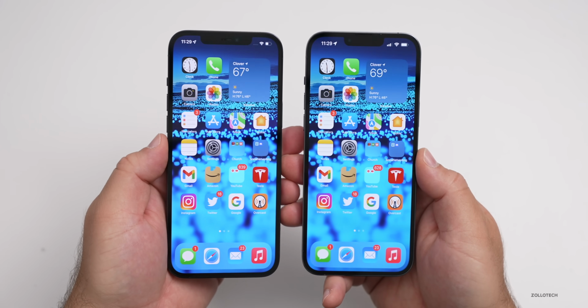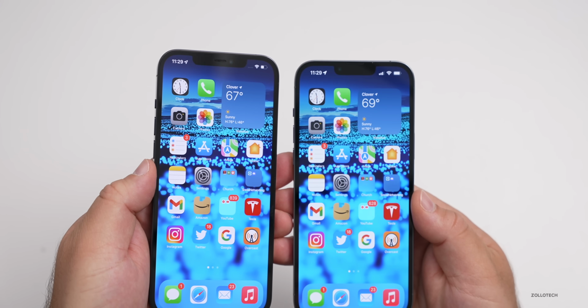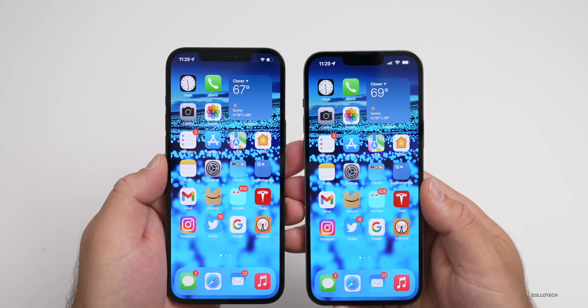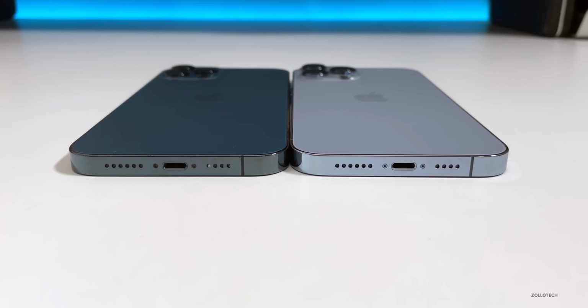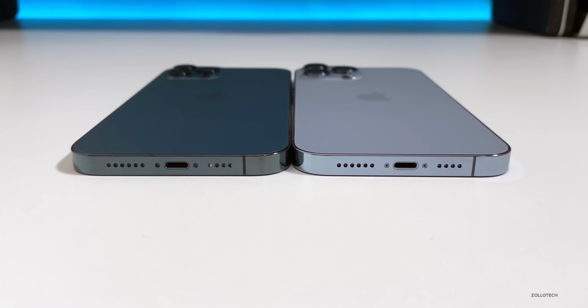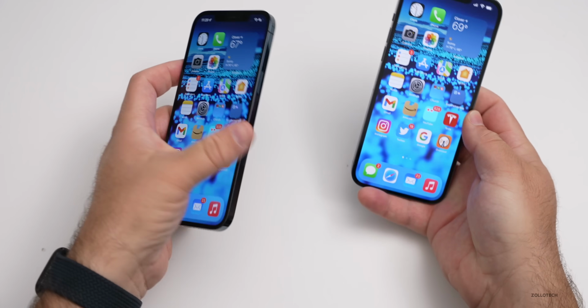Now, the speakers are a little bit different as far as where they're located this year. On the 13 Pro Max, they've put it at the top. On the 12 Pro Max, it's in the middle of the notch. The bottom speakers are identical in every way, and I wanted to have you hear them to see if you can hear any difference between them. So far, they seem very similar to me, but let me move my microphone so you can hear.